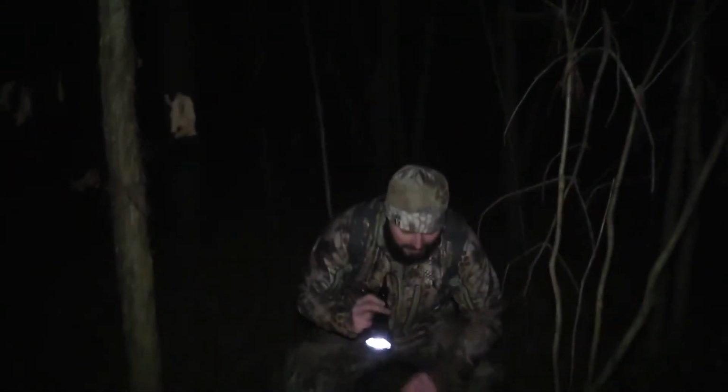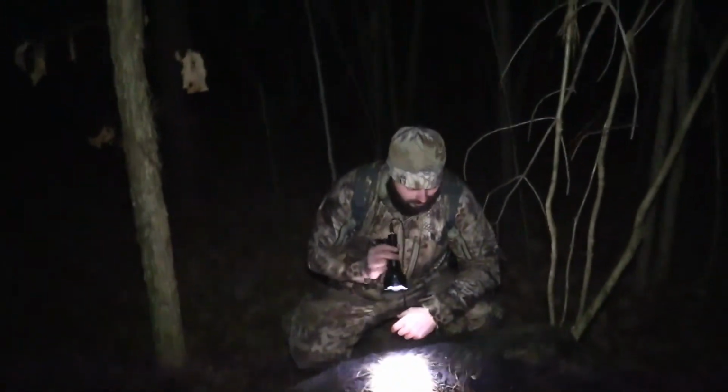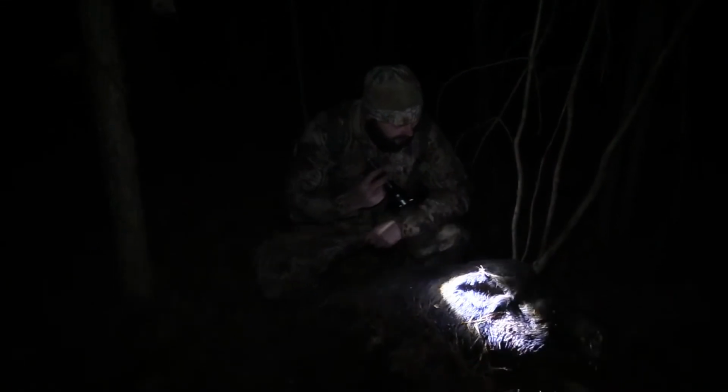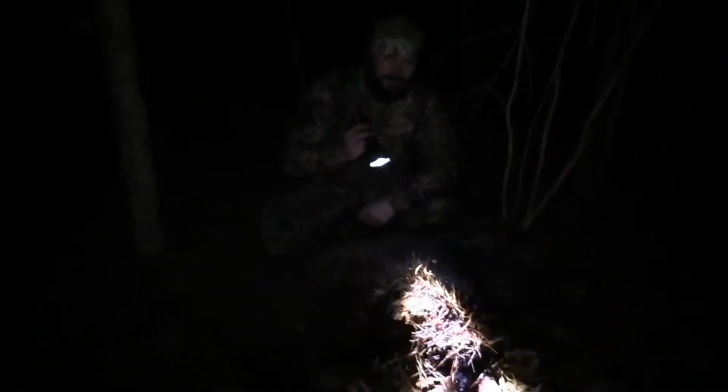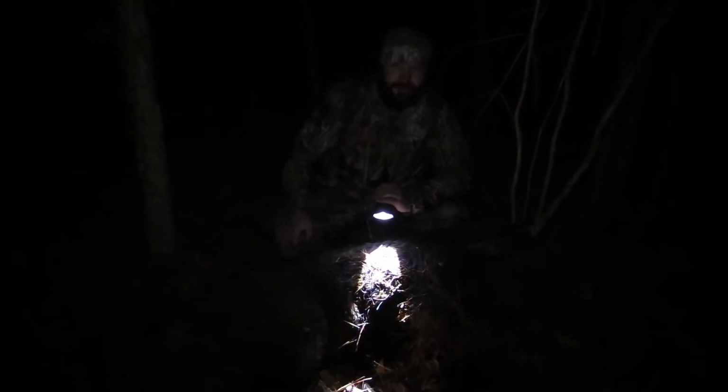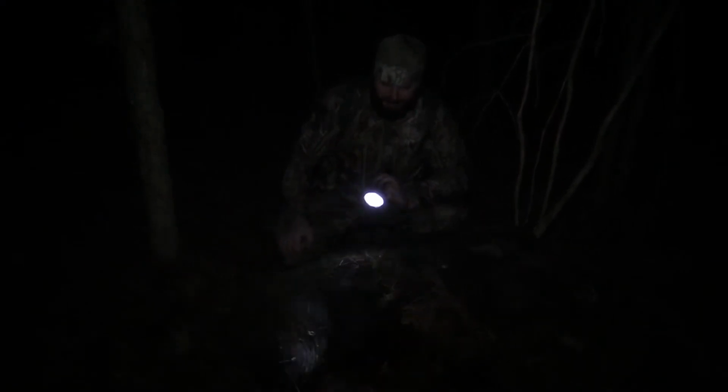All right, guys. Well, now we get the fun part of dragging this big boy out of here. Nice hog. Well, we'll get him on out of here, and we'll get him on home. And we'll talk about this hunt a little bit, and Project Precision, what we used to kill this hog with, and how this hunt turned out. So I'll see y'all at the house.